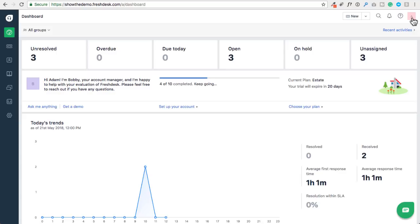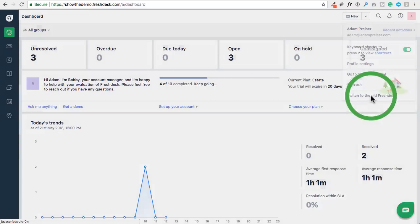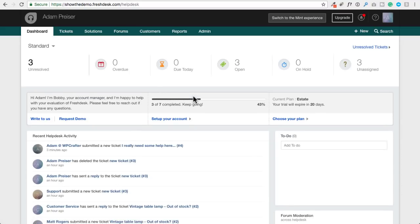So if you click on where your avatar would be on the top right, it's going to show your options right here. And as you can see, the last option says switch to the old Freshdesk. And when you click on that, it's going to ask you why. You could just go ahead and click on switch. And now it's going to go ahead and switch you back to the old version.